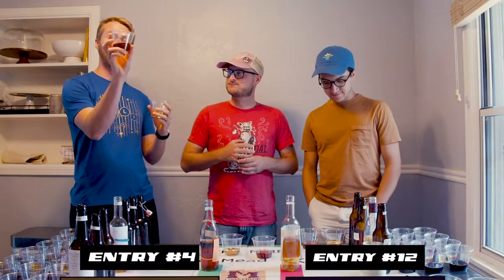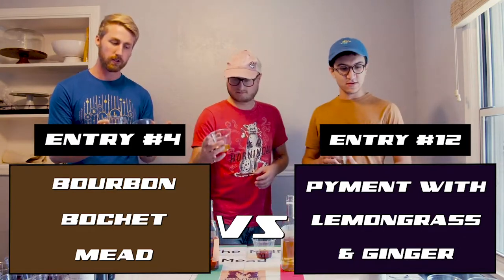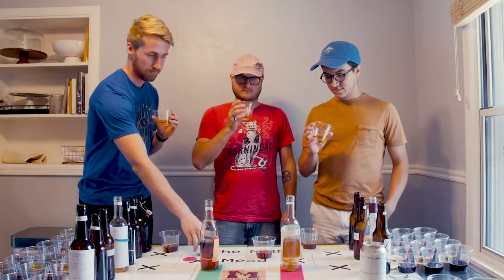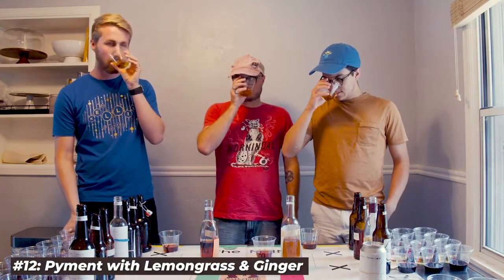This is number 4 versus number 12. I'm going to be impartial. I'm going to start with our lighter one first, only because I think sometimes darker can be stronger. Ooh, it smells hot. It smells like mint. It's very sweet. Peppermint.